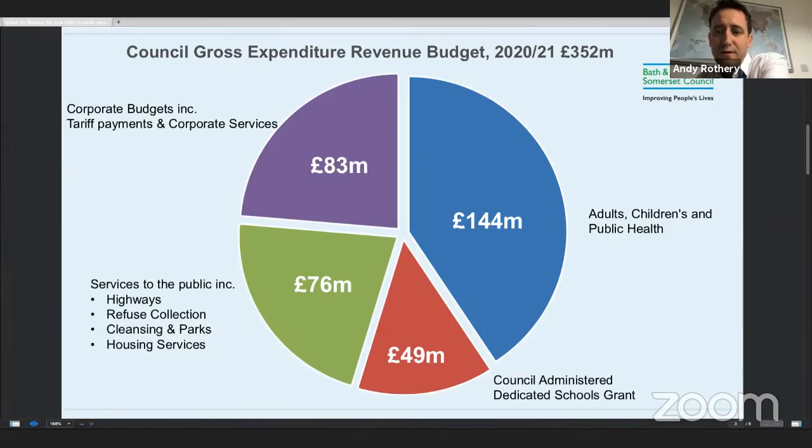Starting on the top left, we have our corporate budgets. So within this is £83 million, which is a large number. The majority of this, well, at least half of it, is in our tariff payment we made to government for business rates that we collect.